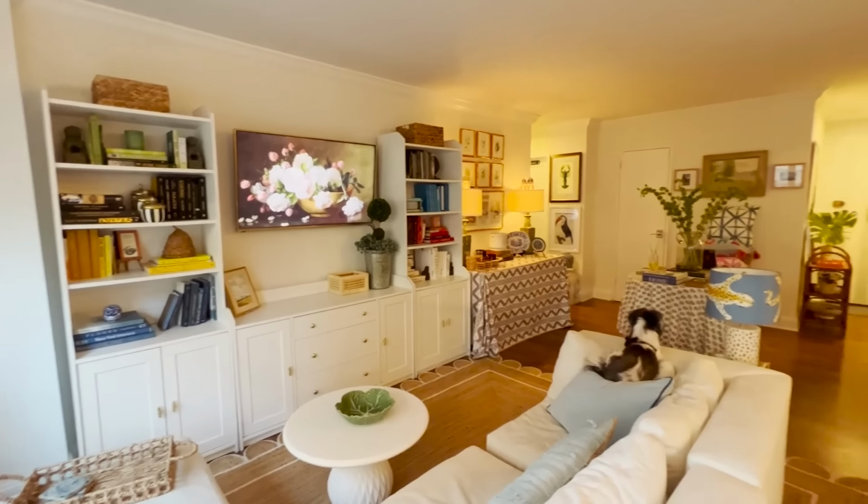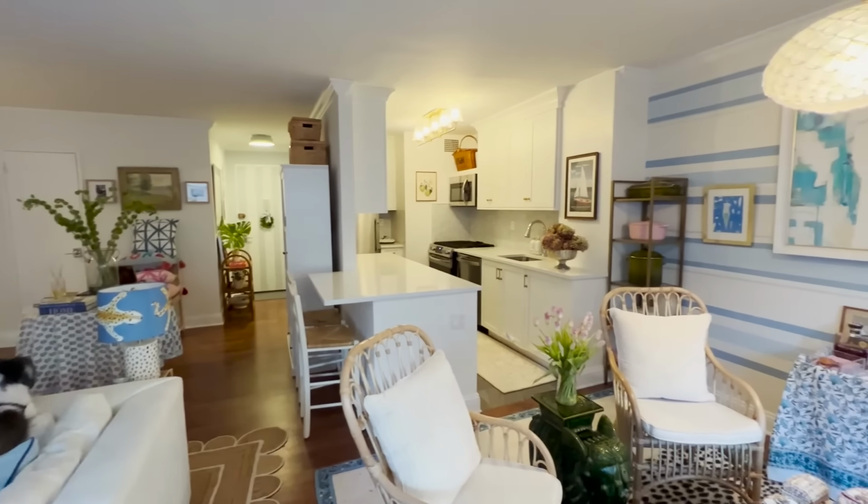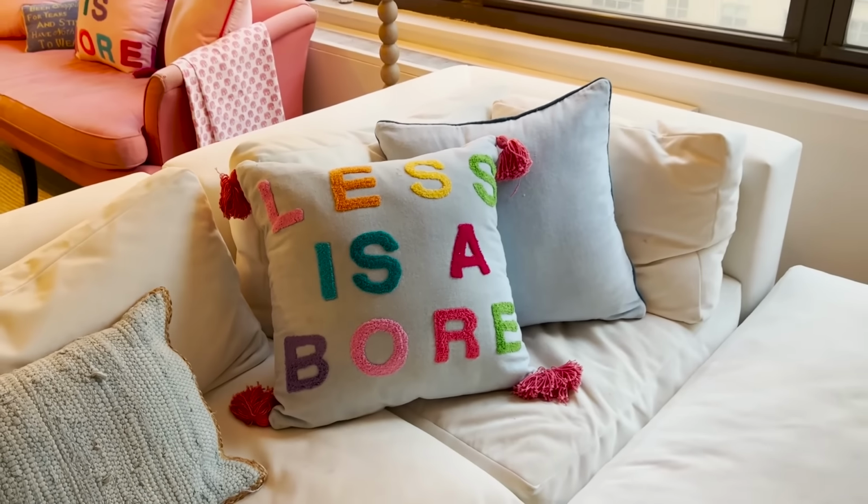So the apartment was built in the 1960s, and we found it in 2020, and it took about 8 months to renovate. We touched it up. We didn't have to do much besides the kitchen and bath. The rest was mostly just cosmetic. These floors were here. And really what I did was fill it up with myself. I feel like everything in here is just me.